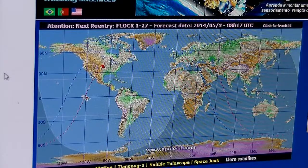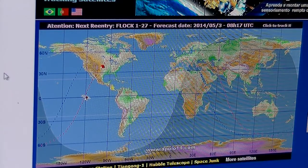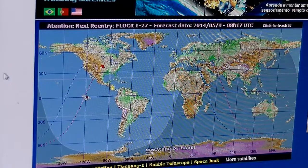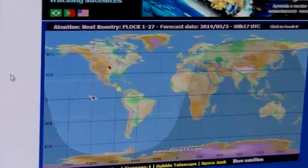Doing another little episode here on ham radio, and this one is satellite communications. It's probably going to be a pretty short video, but as you can see on the screen in front of you, I'm actually tracking a satellite right now. I don't think I'll be able to talk to it because I don't have the proper antennas, but we might hear something when the satellite comes over.